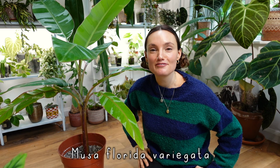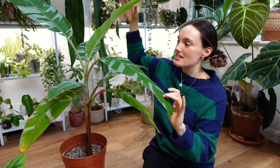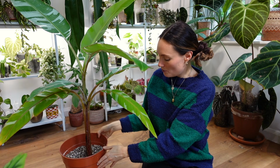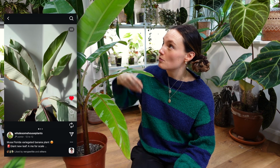my Musa Florida variegata, and I actually got this one in the same order as my Philodendron spiritus sancti. I got this one from Downtown Plant Club as well, which was about a year ago, I think. Maybe not that long ago, maybe more like 9-10 months ago. But this is another one, a happy one that I was influenced to buy, and I have not for a second regretted. I find this plant incredibly rewarding.